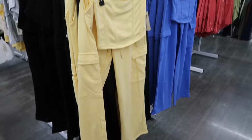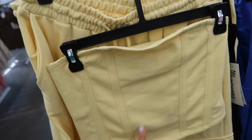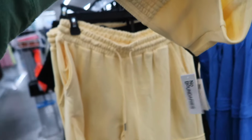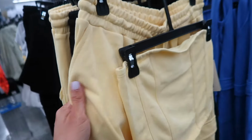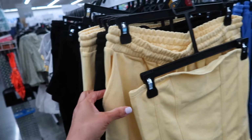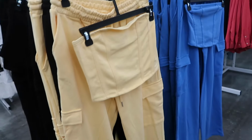New tube top and sweatpants set from No Boundaries. So this is a French terry. It has that seam detail through the front, has the smocking in the back, elastic waistband, cargo pockets, and then that same kind of fit. These are so nice, super comfortable. And the yellow also comes in black, and there's blue, and the 2 pieces are $19.98.